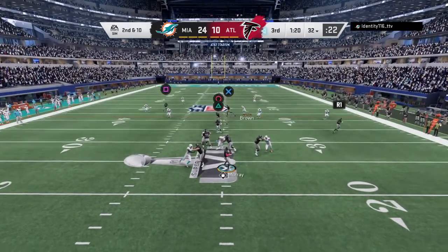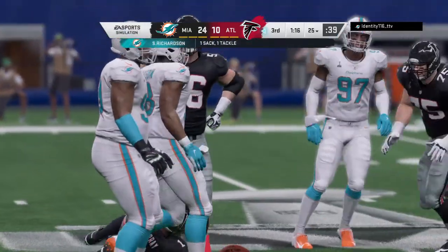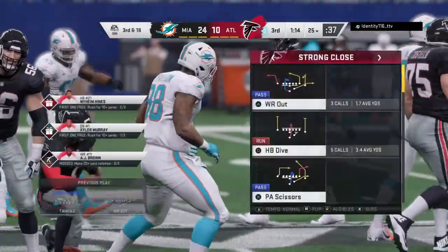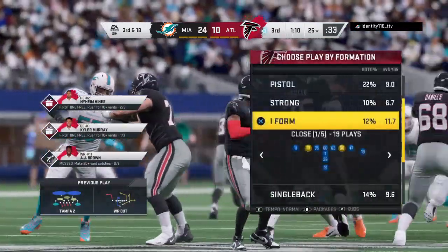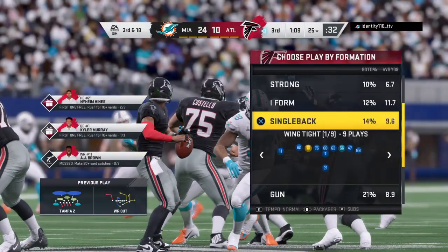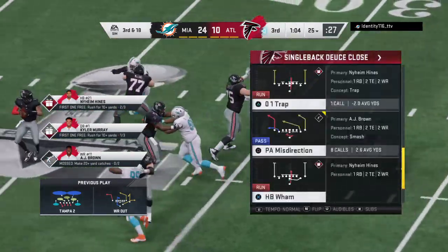Back to the air on 2nd down, it's Murray. Nowhere to escape, and he goes down. The D-tackle Sheldon Richardson came barreling in for the sack. So one quick, easy analysis about why they've struggled so far. They keep putting themselves in third and long situations. They just took another sack right there.